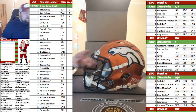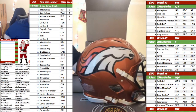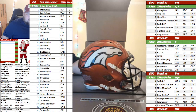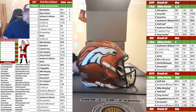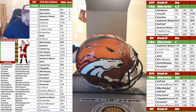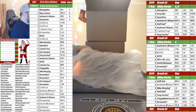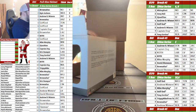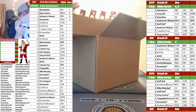How about a little flash action? Denver Broncos flash authentic Fanatics. Boom, baby. Mr. Peyton Manning. Flash authentic, baby. That one's going to go to Winters. Beautiful flash authentic Peyton Manning, baby, in the white ink. That is sick. I mean, right off the freaking bat. Nice hit for Winters. Beautiful flash hit. Alright, Winters taking the first box, box number 2.